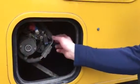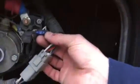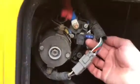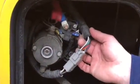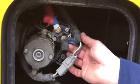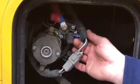The other thing is, by the way, there's a fuse, just a small 15 amp fuse here. The whole system is operated with two power sources, one from the ignition, which would be this, and one directly from the battery at a higher voltage to run the pump.